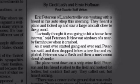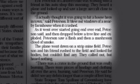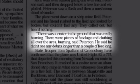Eric Peterson of Lambertsville was working with a friend in his auto shop when Flight 93 flew overhead. It was going end over end and then dropped below a tree line and exploded. Peterson saw a flash and then a mushroom cloud of smoke. There was a crater in the ground that was really burning. There were pieces of fuselage and clothing all over the area, burning. He said he didn't see any debris longer than a couple feet long.